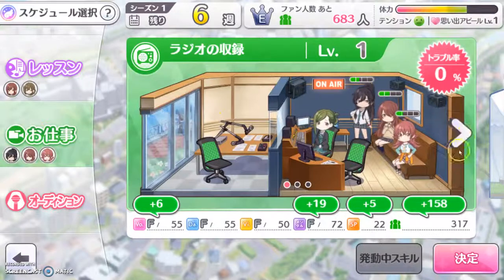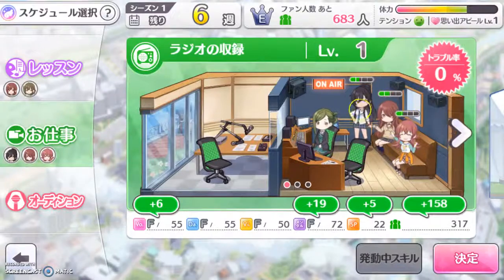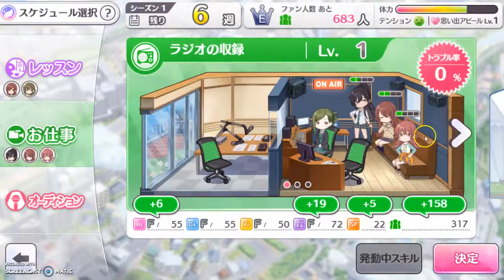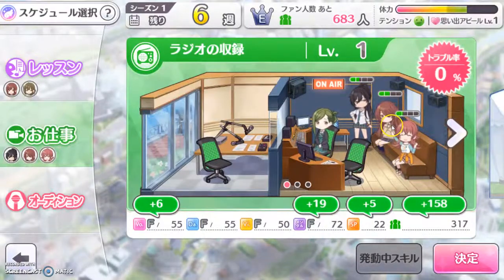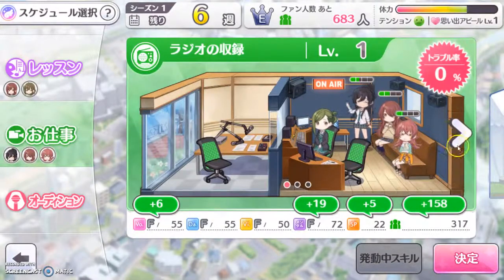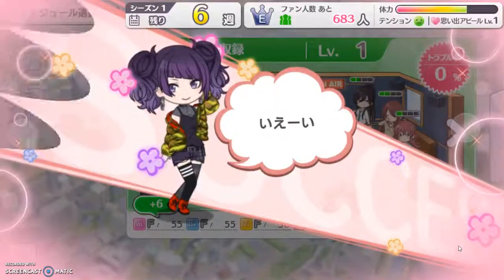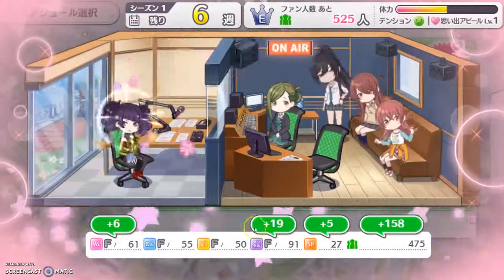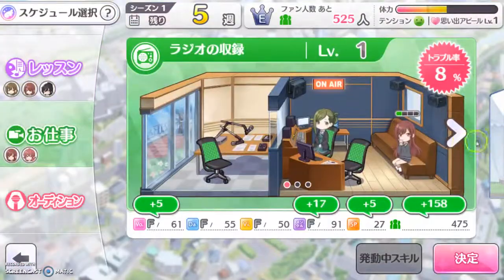And oh, nice. Yeah. So you notice that slowly the idols we have worked with in the room have higher bond levels, which is useful because it will make their personal skills activate more often, and gives you passive bonuses, which are always nice to get. And yeah, another very exciting week, I know.